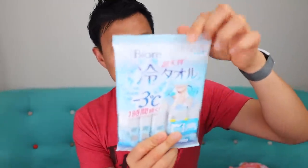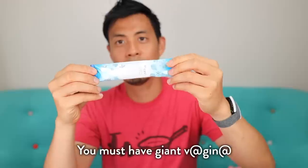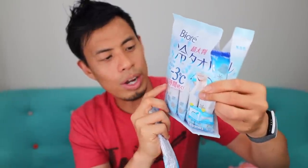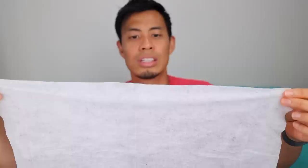But recently they've upgraded these body sheets into these new ones. You have this one. It looks like it's from Biore and it's advertised for women. They almost look like tampons, right? These are tampon size, Michael. It says -3 degrees and 1 hour duration. Let's see. Look at this. Look how long this is. Oh, wow, that's huge. Yeah, it goes across my body.